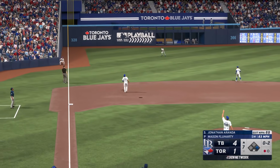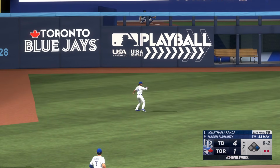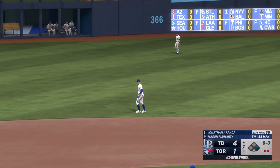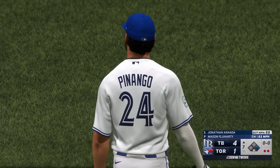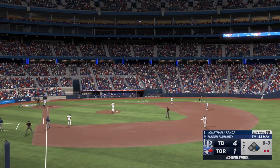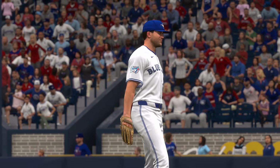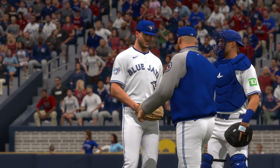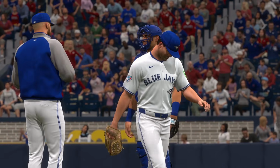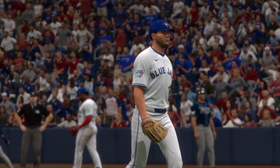In the air, left field. Pinango in position. Makes the grab. Up next for Tampa Bay, first baseman, Yandy Diaz. Manager out of the dugout, and he's going to make a change. Mason Fluharty done for the night. It's a 3-run game, and we'll be back to tell you about the new arm in a minute.